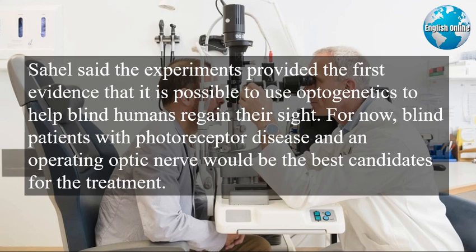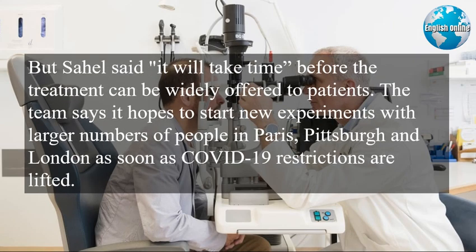For now, blind patients with photoreceptor disease and an operating optic nerve would be the best candidates for the treatment. But, Sahel said, it will take time before the treatment can be widely offered to patients. The team says it hopes to start new experiments with larger numbers of people in Paris, Pittsburgh, and London as soon as COVID-19 restrictions are lifted.